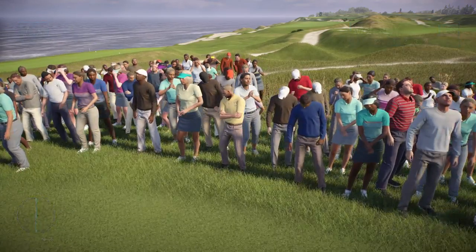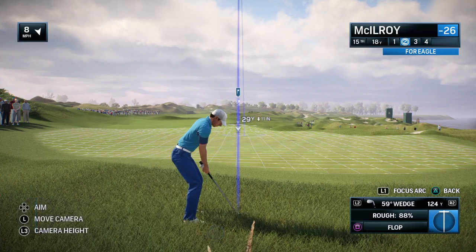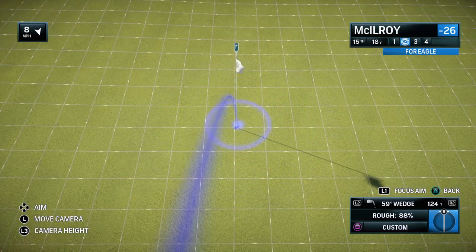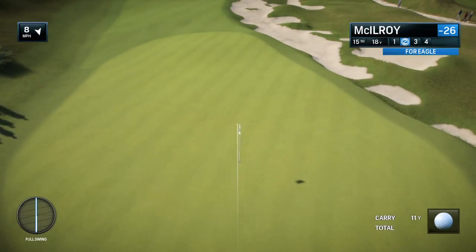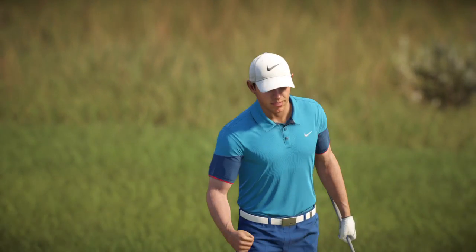That's one of the more depressing sights in golf. You've hit a good one, and then it just sucks back too much spin off the green. If you hit enough shots, every now and again, one's going to go in.